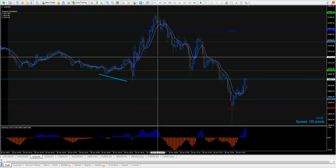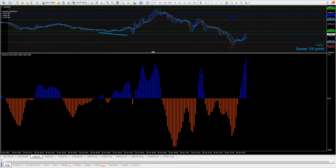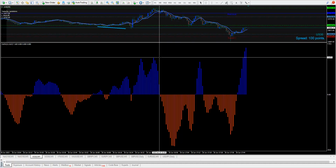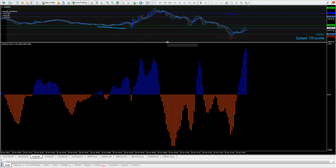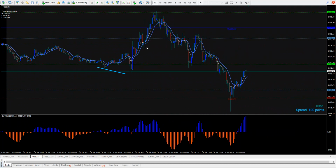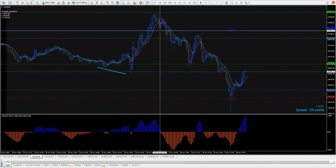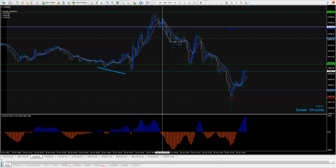Okay, we got a high and a higher high. But yeah, this high is higher than this one. So yeah, it's not divergent according to the rules of divergence. Okay, but if you trade the cross down, you know, the five below the seven, you would have got in here at the pivot. Went down 80 points here.